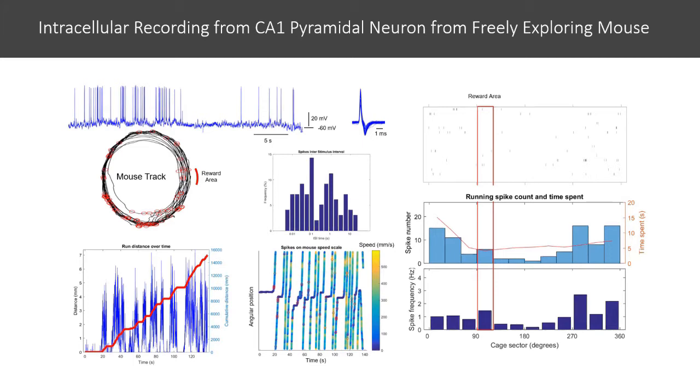The blue line represents the distance moved over time, and the red line is the cumulative distance moved. One lap in this 32 centimeters arena is around 1 meter long. So, as you can see, the mouse explored a cumulative distance of 15 meters. In the middle of the slide, you can see the interspike interval, which shows a bimodal distribution, where some spikes occur at short intervals and others with higher temporal distance between them.